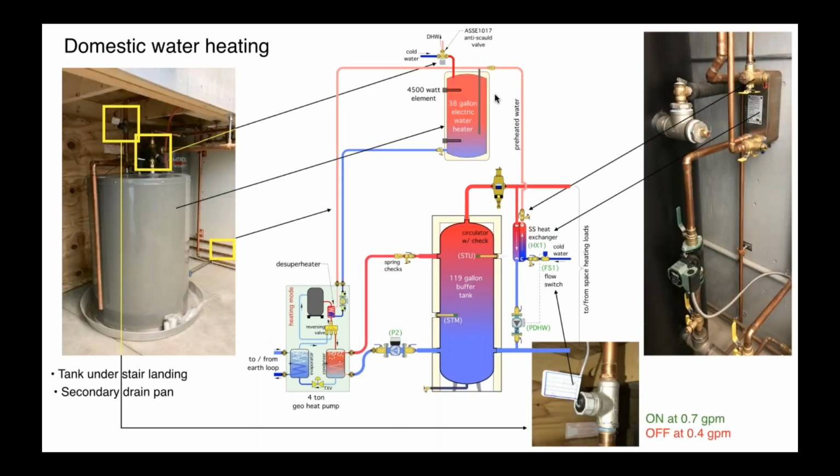Now, same schematic, just some photographs. Over here is the 38-gallon tank. It's hard to see, but we put the flow switch on the cold pipe, simply because there is less stress on the switch than on the hot pipe. And here's a photograph that shows the flow switch. It's mounted into a 3/4 inch stainless steel T, and it just screws in there.